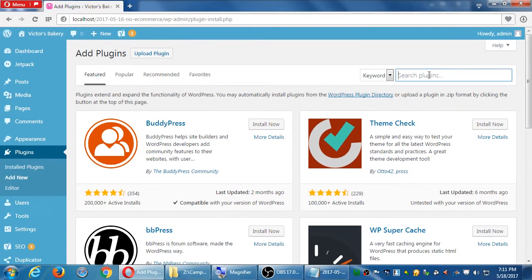One thing I just remembered. You also have a way to upload a plugin, because sometimes you can get a plugin that is not in the main marketplace. I'll get back to that later, but the main marketplace is where you want to be unless you know what you're doing. You could buy a plugin on some other site. You could then upload it. We're going to stay within the marketplace. So search WP e-commerce.